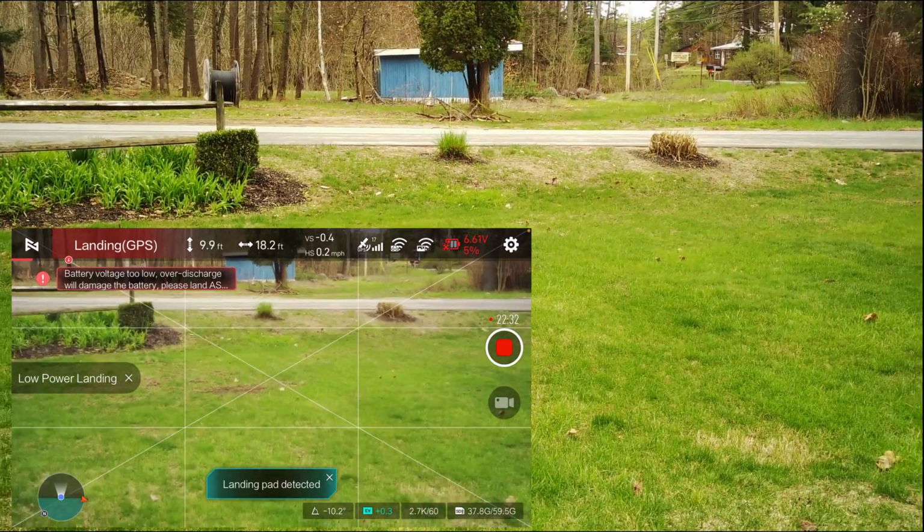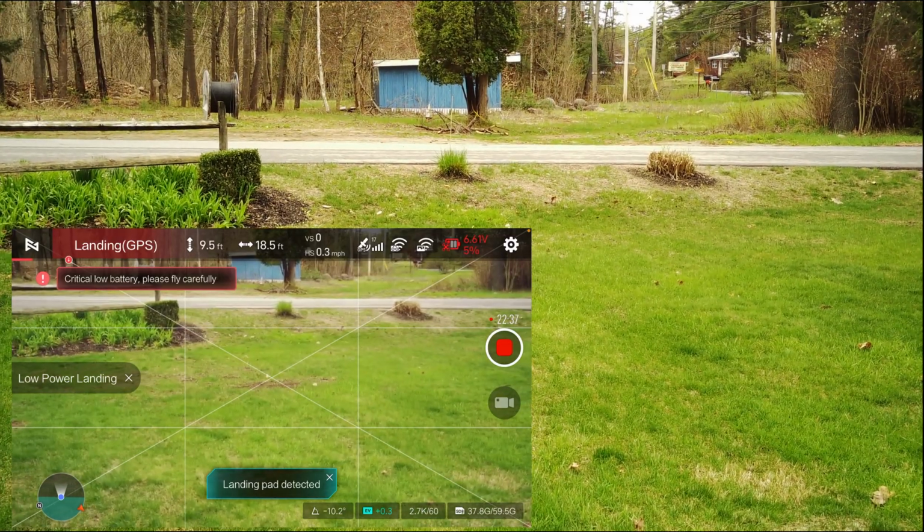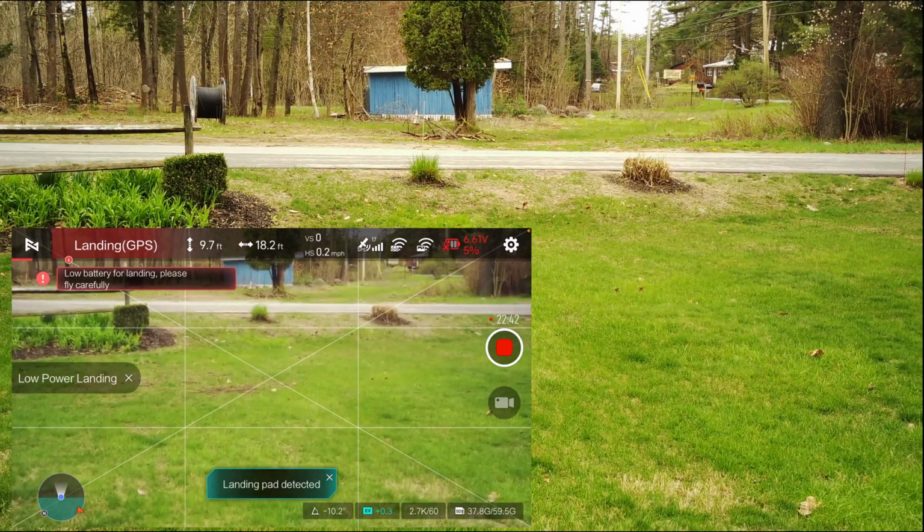Battery voltage too low. Over discharge will damage the battery. Please land ASAP. Critical low battery. Please fly carefully. Low battery for landing. Please fly carefully.